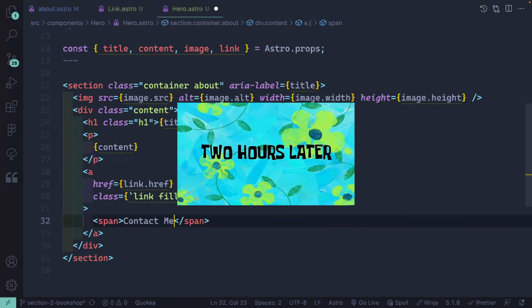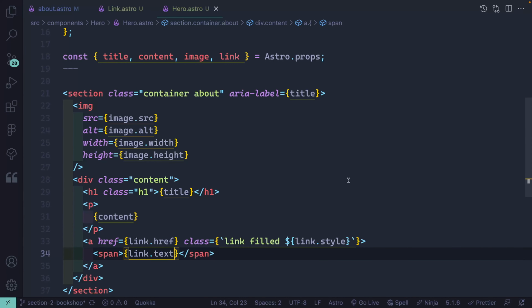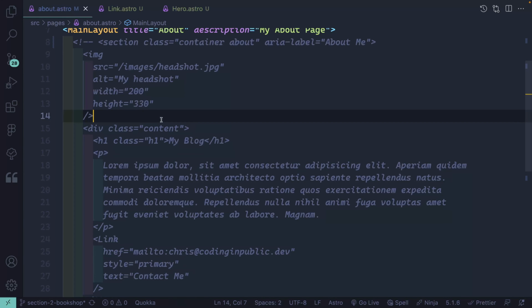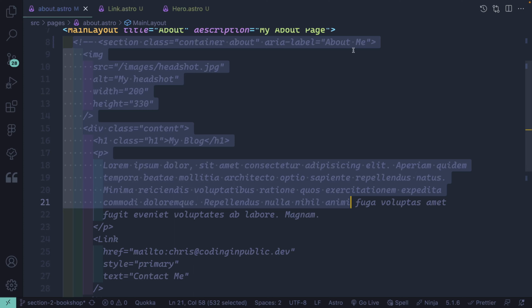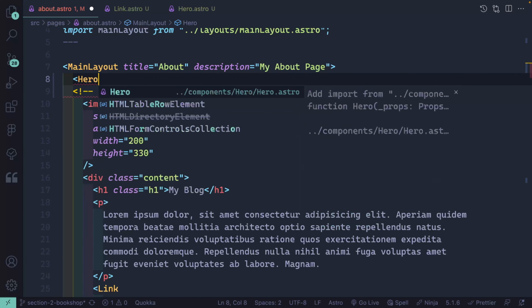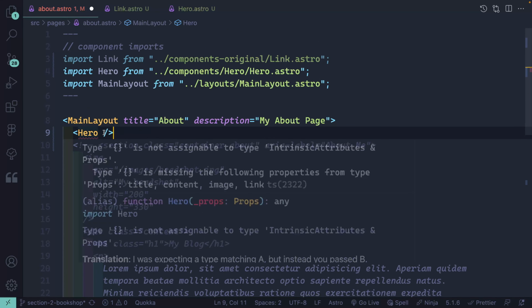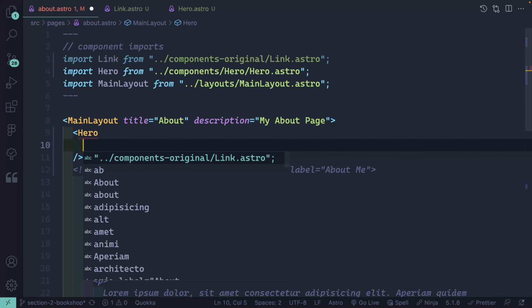Two hours later. All right, so just like that, now I've switched all those out. And again, this is just a normal Astro component for now. So I could come back over here and we can just replace all of this with what I need in my component. I could do that just by looking for my hero and go ahead and import that from up top here. And the other advantage of this IntelliSense is I know exactly what I need in here.